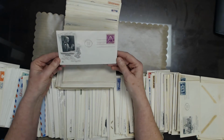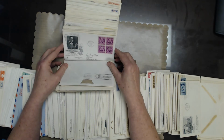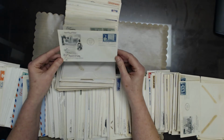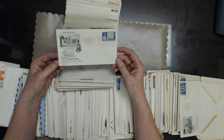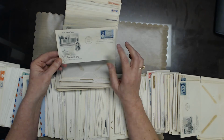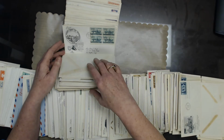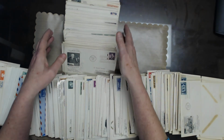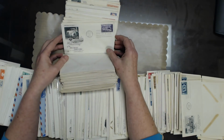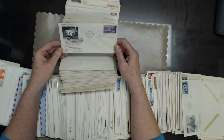There's plenty of them that are about individuals. Some of these people I do not know who they are. I will definitely get a history lesson when I start looking them up. Here's one about the Gettysburg Address, 85th anniversary, stamped in Gettysburg, Pennsylvania, November 19th, 1948. Now this pile that I have right here, these are my duplicates. I have gone through them. I have put everything in date order. That's how I am, I guess a little OCD about it.